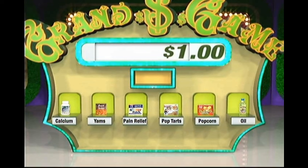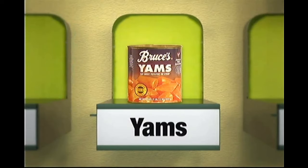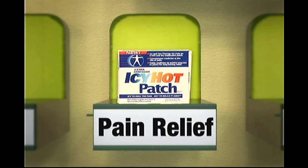OsCal Ultra has calcium, vitamin D, and seven other key ingredients for bone health, including antioxidant vitamin C and E. Don't take chances. Take OsCal Ultra. Use as directed. Bruce's Yams use only the sweet, tender heart of the yam. That's why they're so delicious. America's number one selling yams are Bruce's Yams. Bruce's, America's sweethearts. Icy Hot Patch provides concentrated pain relief that goes on icy to dull the pain and gets hot to relax it away for hours of relief. Use as directed.